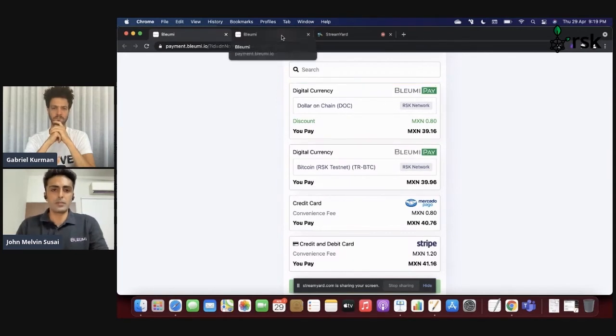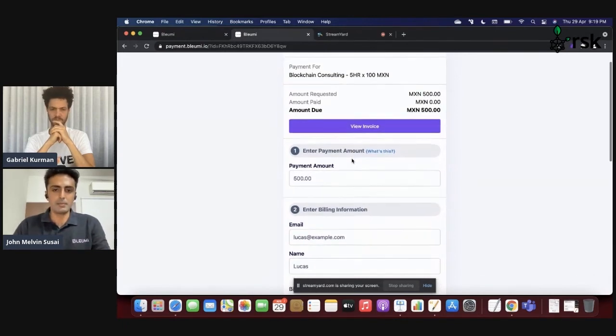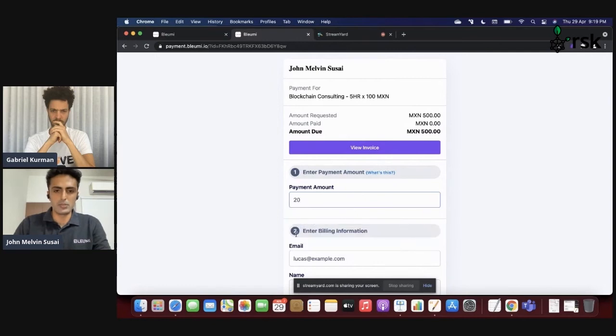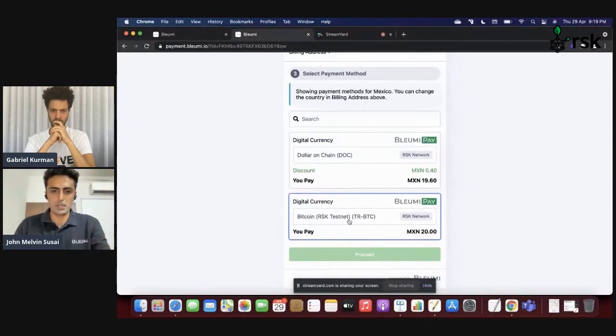So let me just quickly do a payment using a new payment link that I've set up. And this request is for 500, but I've enabled partial payments. I'm just going to do 20 amount, 20 Mexican peso, and I'm going to use RSK Bitcoin for the payment.